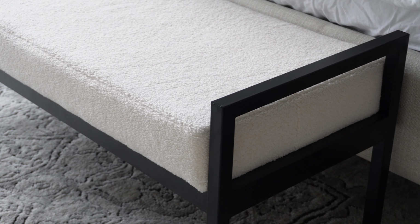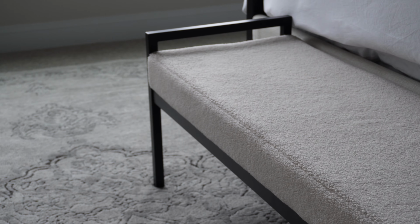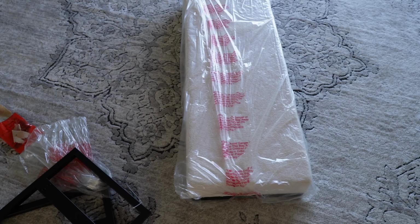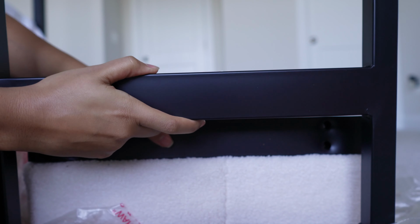I also added a bench to the front of my bed. My bed is a king size and I got this bench from Joss & Main. Highly recommend. It was only like $150 at the time. I don't know how much it is now. It is more of a cream color than a natural neutral tone color, so just keep that in mind. And it is a Sherpa type of material. I thought it was going to be like linen when I purchased it because I couldn't really see too many pictures, but it definitely is more Sherpa.